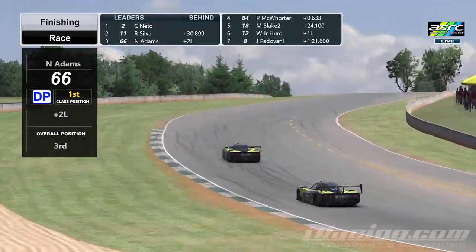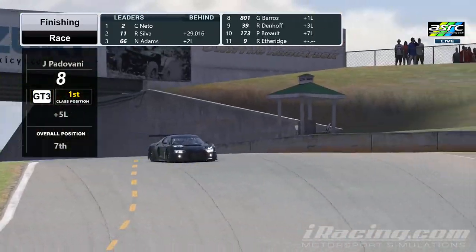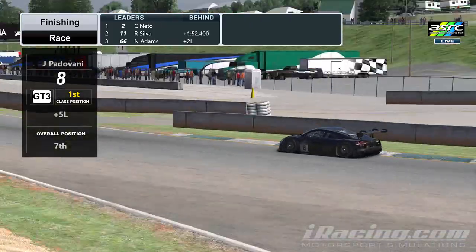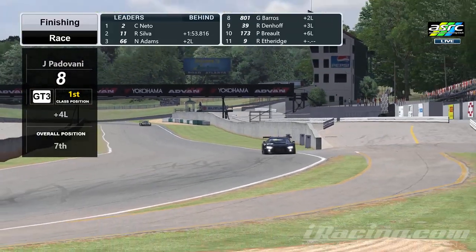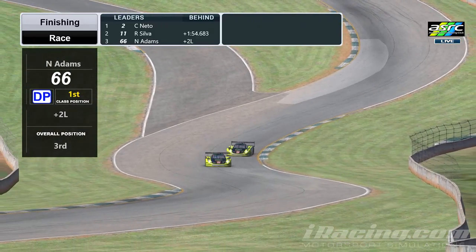Okay, following our GT3s, Jefferson Padovani coming up the hill for the last time, down, and he will cross the line. And Jefferson Padovani is going to win it in the GT3 category for tonight. So congratulations to him and all of our class winners tonight. So let's let everyone settle down here, and we will check out the results of tonight's race.